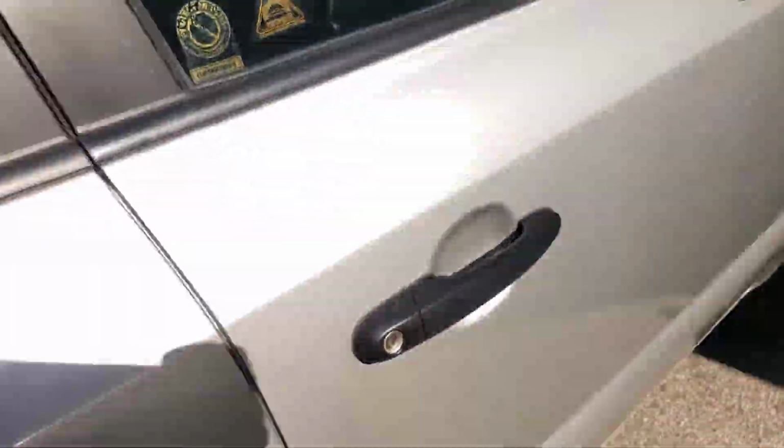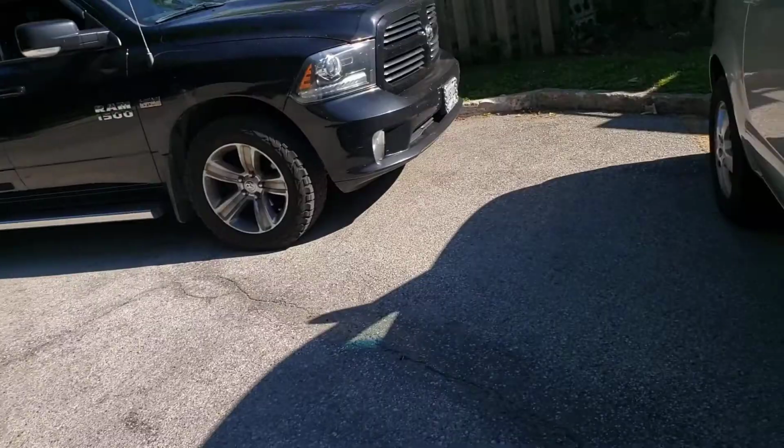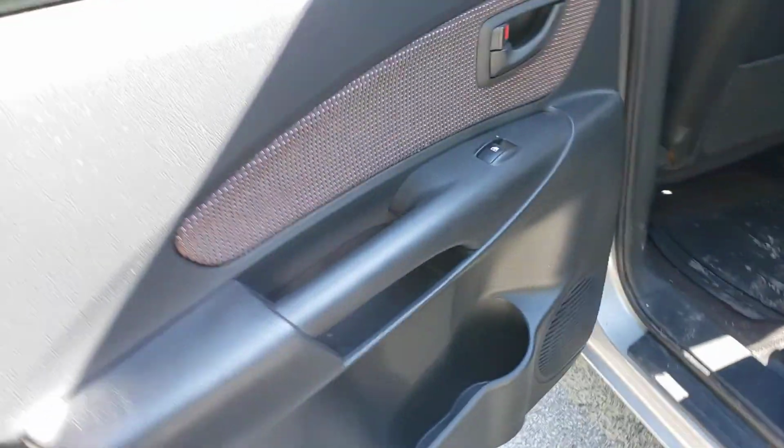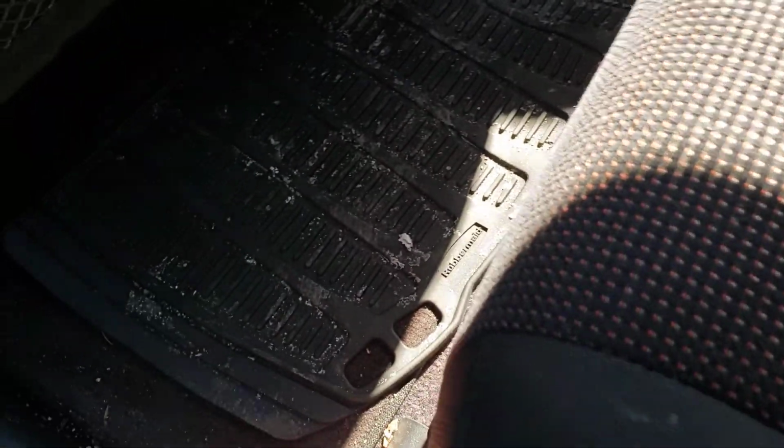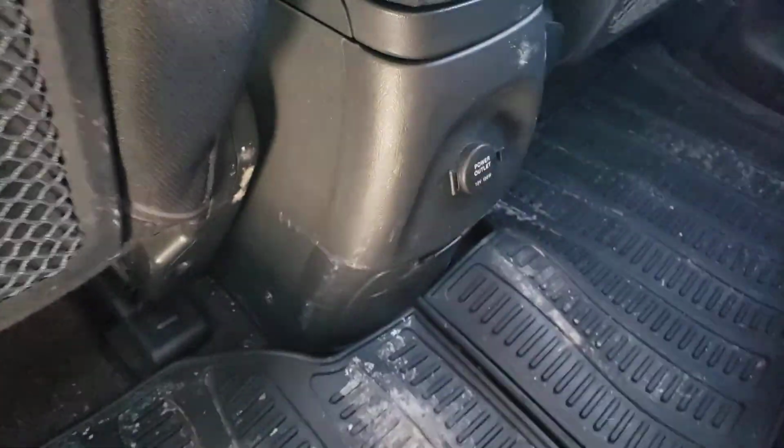Go to the driver's side and we find a similar story. All looks pretty good. Door panel, no issues. The seats over here look pretty good as well. Again, very little use, very little wear. All looks pretty nice. Carpets could use a cleaning. Not really, just those mats. So vacuuming, it looked pretty good. A couple of foot marks on there, but nothing too crazy.